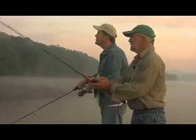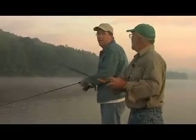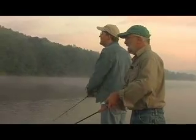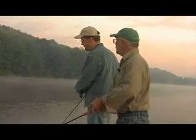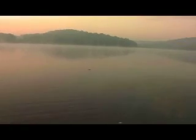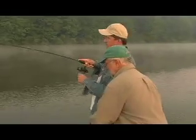Reaction. Sometimes a fish will eat because he's hungry. Sometimes they're just going to hit the bait because they're just responding to it. And a lot of times, even with rattle traps and stuff like that, we'll just rip them through, and they tear out of the weeds pretty easily. Pretty good, yeah. Got a fish. Another one. I got two.